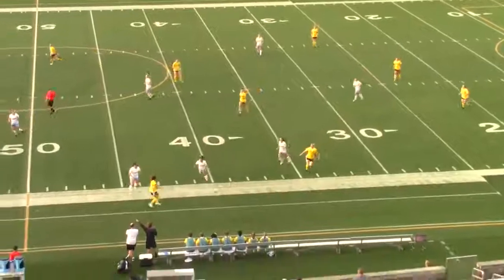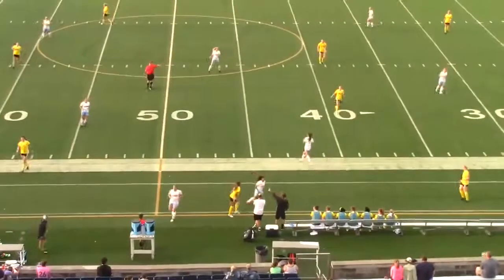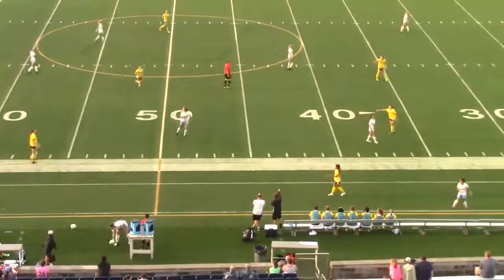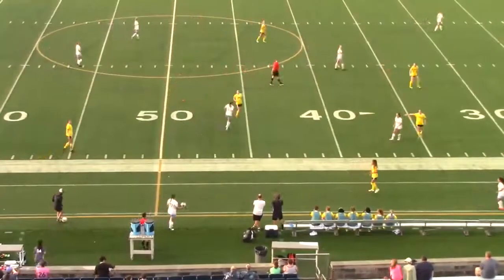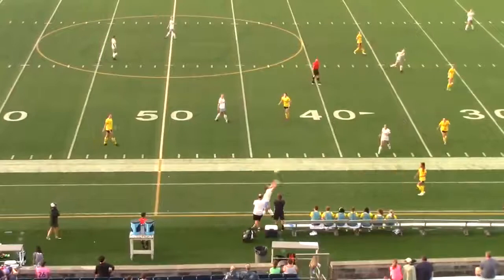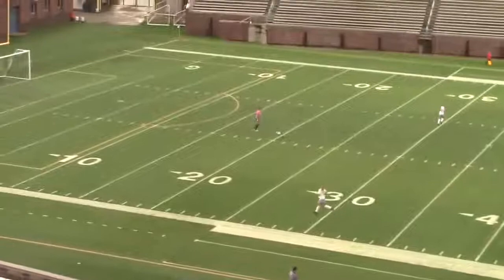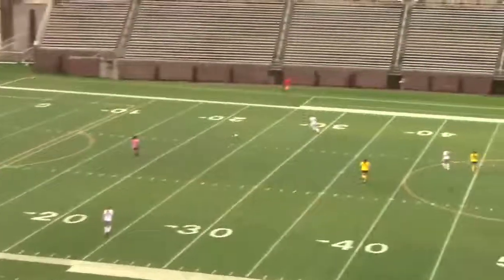Peachtree City pushing the ball up the field. That one's going to bounce off of the foot of Alexa Barr. It'll be a throw-in for Chattanooga. Lizzie Shaughnessy throwing in. Chattanooga FC in their powder blue shorts and white jerseys. Peachtree City in black shorts and yellow jerseys.